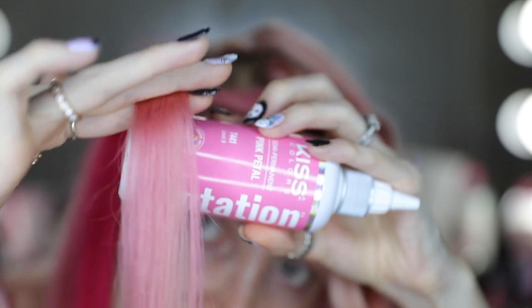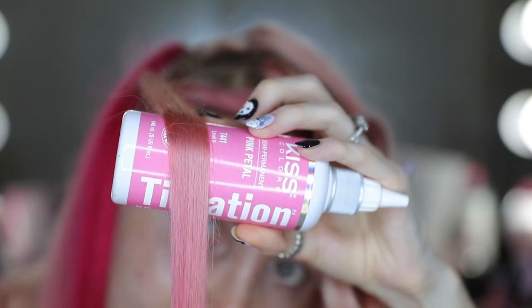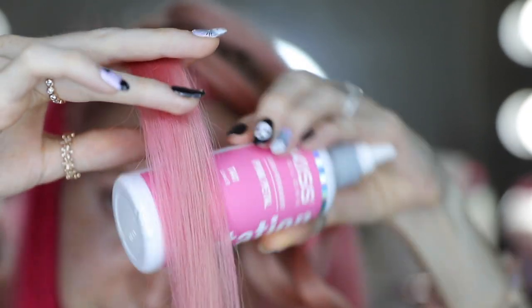But this color down here looks really nice. Actually, I don't mind that at all. That's a really pretty pink. That's basically what I expected based on the bottle. My hair feels totally fine, doesn't feel damaged, doesn't feel dry.